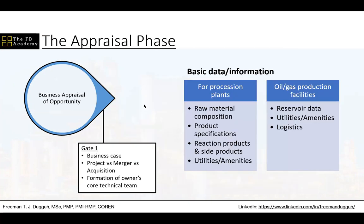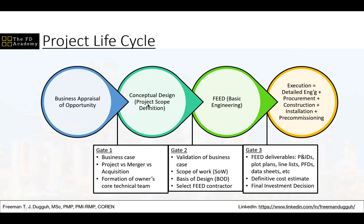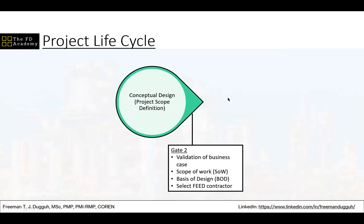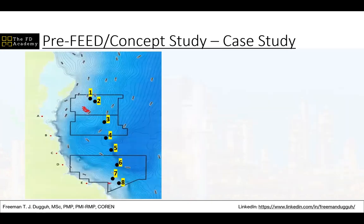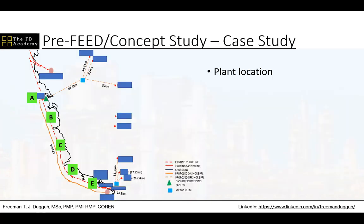Now, this concept selection study, the owner might choose to outsource it, but then the company that carries out the concept selection study might not be the same company that will carry out the feed. So the concept selection study needs to produce these deliverables that the owner can then hand over to the feed contractor, who will then perform the engineering design of the facility. So that's why those deliverables are very important.